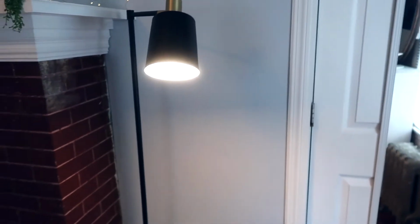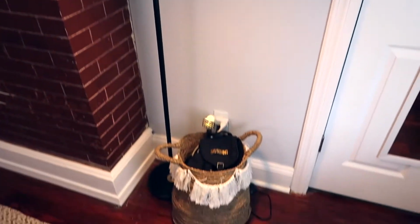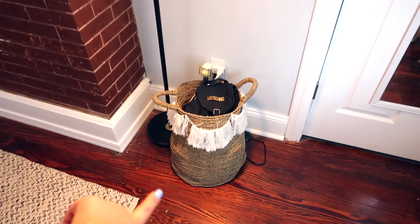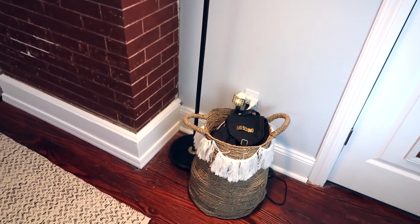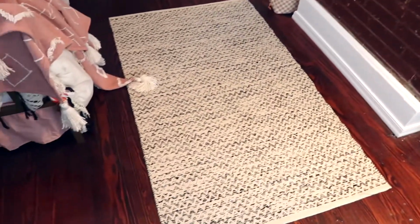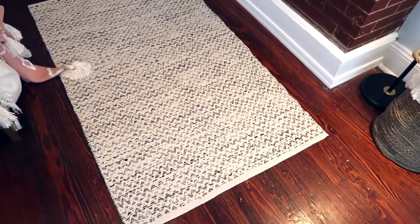And then moving over here, I have this long lamp from Walmart, or Amazon actually. And then I got this from TJ Maxx. I love this little bin. I keep my camera stuff in there, and then this little backpack. And then over here, this rug is also from TJ Maxx. I think I got it for like 15 bucks.